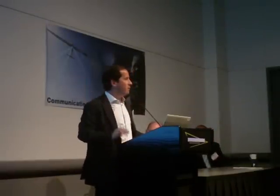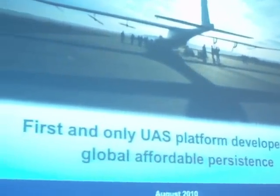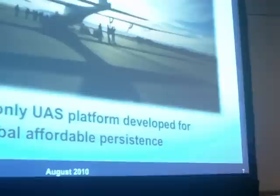The idea is this will be carrying different kinds of payloads, ranging from ISR to communications relay to other kinds of payloads. And because it's basically a platform with a payload capability, customers will be able to integrate, or we will be able to integrate on behalf of customers, a variety of payloads based on the mission requirements. Flexible, affordable, persistent. Key attributes of the Global Observer system.